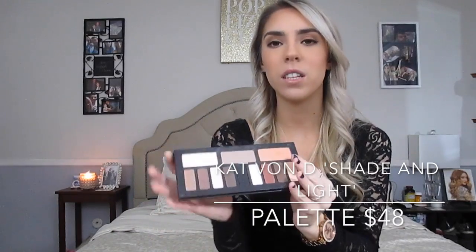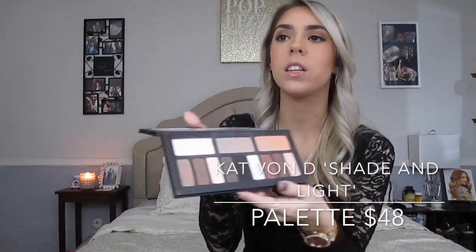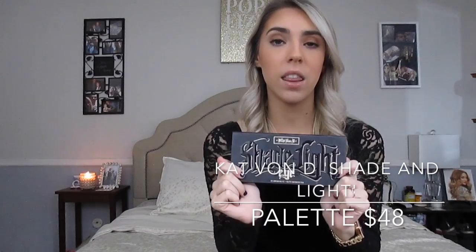First palette is going to be, this is the Kat Von D Shade and Light eyeshadow palette. I absolutely love this eyeshadow palette. It is so gorgeous. It is completely matte. I feel like this is a palette that everyone needs or should have in their collection. I feel like this is just a great all matte shadow palette. It is so incredibly pigmented for matte also.